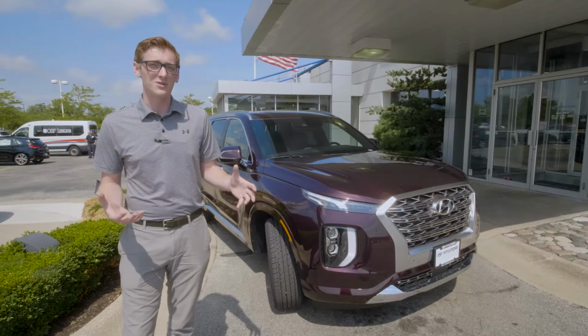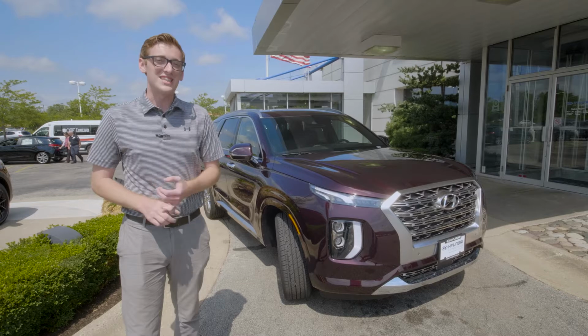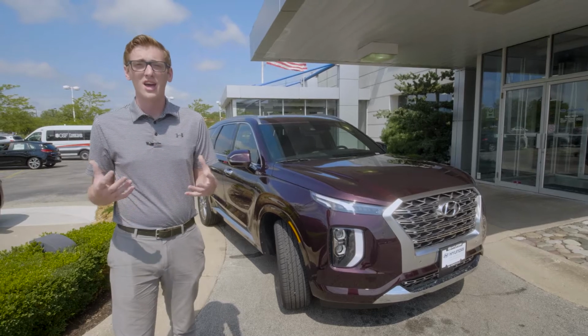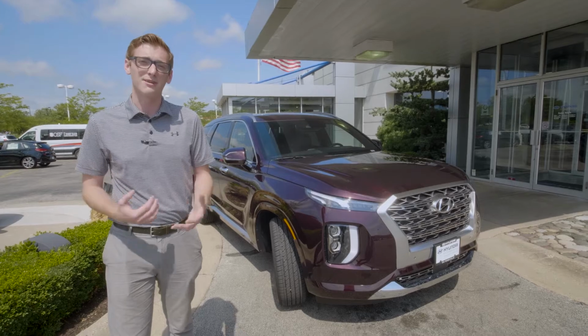The biggest part about Hyundai is that they actually manufacture their own steel. So what they like to say is from the iron ore to the showroom floor, they make sure that their car's iron is quality and well maintained the entire time, keeping you and your family safe.